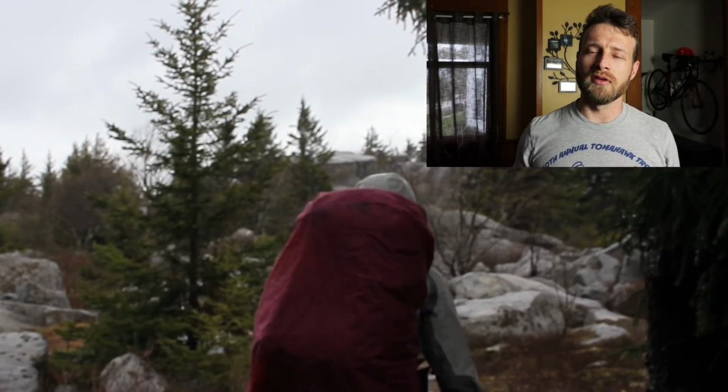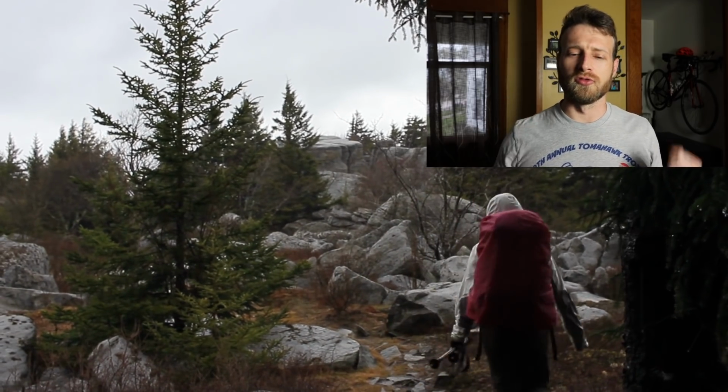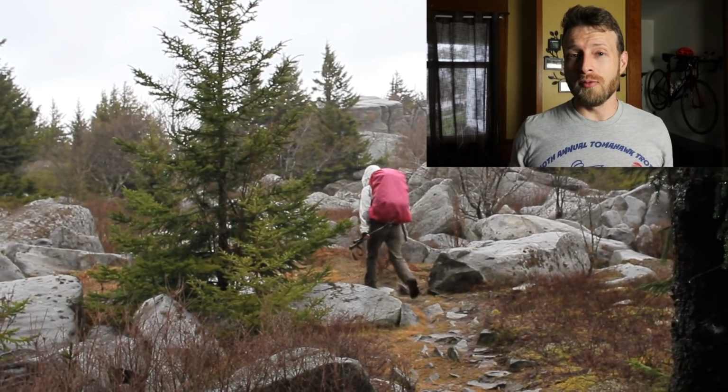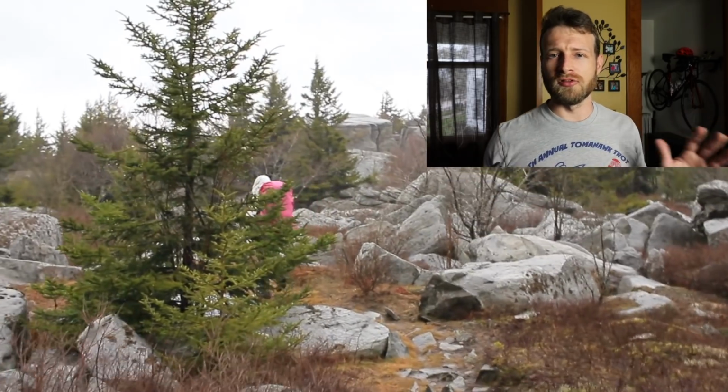Me personally, I carry trekking poles when I hike, and I also carry a lot of camera gear too. I might have a tripod or just a camera in my hand. If I were to hike a trail that didn't have a lot of elevation, and I wasn't going to use trekking poles and I wasn't going to film, an umbrella would be a great option.